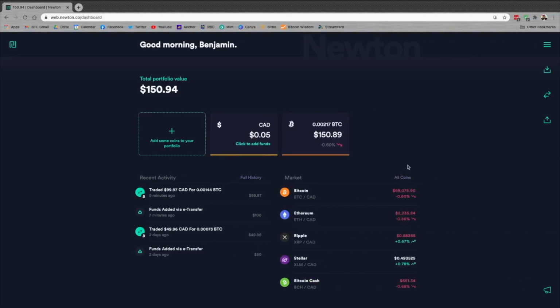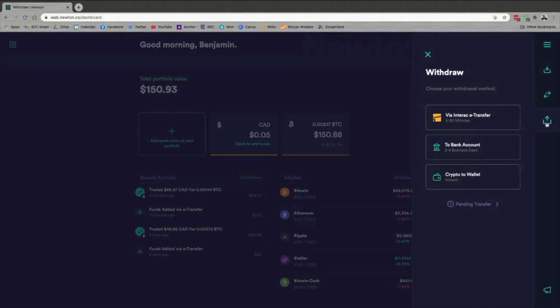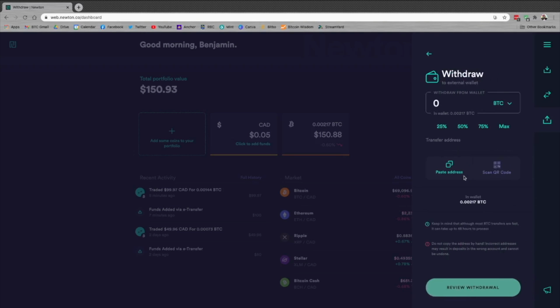And then if I go over to Newton, I go over to the right-hand side here and I hit withdraw, and I can go down to crypto wallet. When I click that, it says, how much would you like to withdraw? I'm going to withdraw all of it, although I'm not actually going to withdraw right now, but I'm going to demonstrate how that would work. So I would hit max, or you could put in a manual amount.